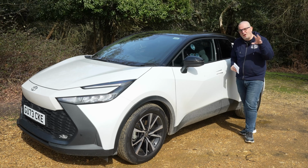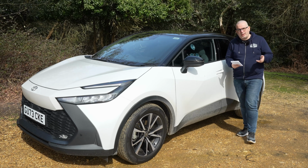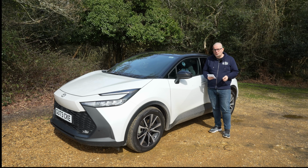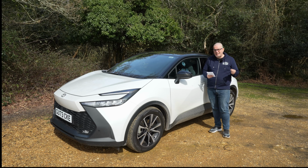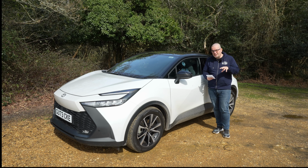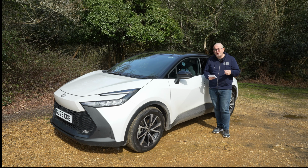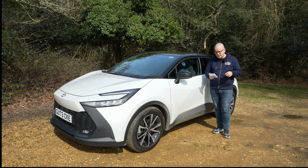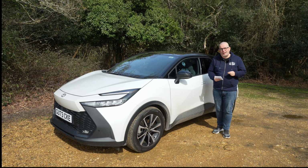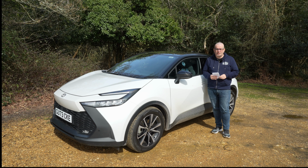Speaking of that engine, there are several available. So we start off with a 1.8 litre petrol hybrid, so self-charging hybrid. That means you don't have to plug it in. That gives you 140 brake horsepower, 0 to 62 in 10.2 seconds, and a claimed 60.1 mpg. You've then got a 2 litre petrol hybrid that gives you 197 horsepower, 0 to 62 in 8.4 and 57.6 mpg. And then you've got a 2 litre plug-in hybrid, which is 223 brake horsepower, 41 miles of all-electric range, and 7.4 seconds to 62.